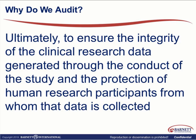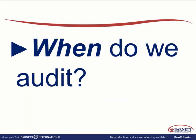So who gets audited? Why do we audit? We all audit one another. We audit to make sure we are meeting the same common goal of good clinical practice, credible data from protected subjects. So regardless of therapeutic area, investigational product type, we are focused on that.